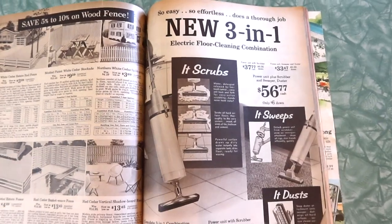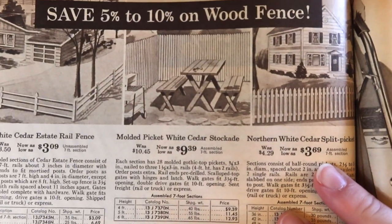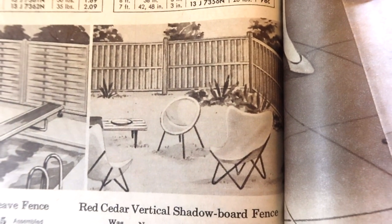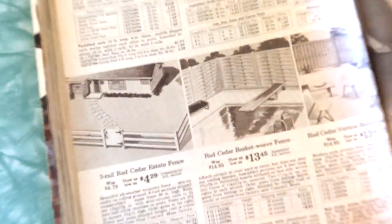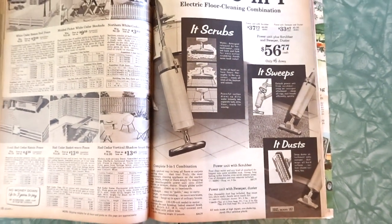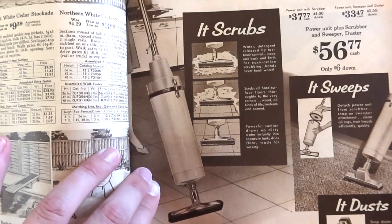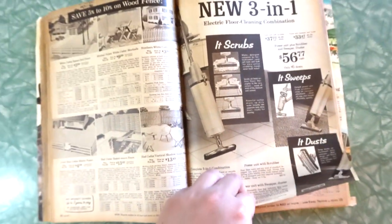Okay, now we're getting into the inside of the house with some mopping and vacuuming, so that's promising. Here's some more fencing, first of all. Some rails, some stockade, and picket. Now, I do like the lawn furniture that's in that picture. Now we're starting to get into something here, and the pool looks good. Okay. I'm getting fired up again here. It scrubs, it sweeps, it dusts. It slices, it dices, it'll mow your lawn and make your bed in the morning. By God, you cannot live without this product. Water and detergent released by toe touch control. Move unit back and forth for easy action scrubbing. Hands never touch the water. Oh, what a revolutionary product. Electric floor cleaner.